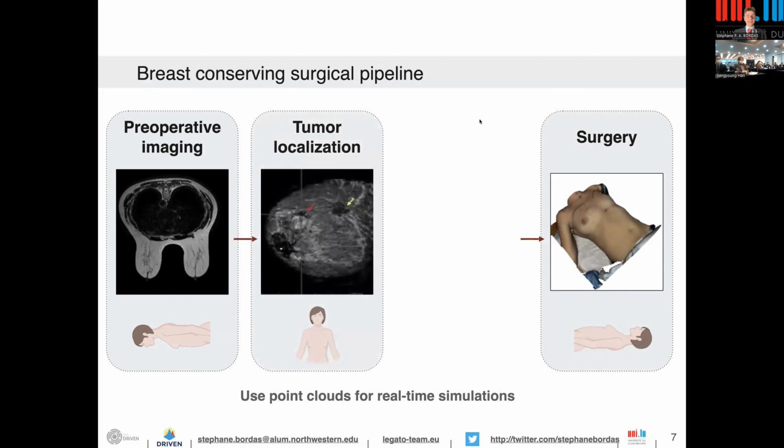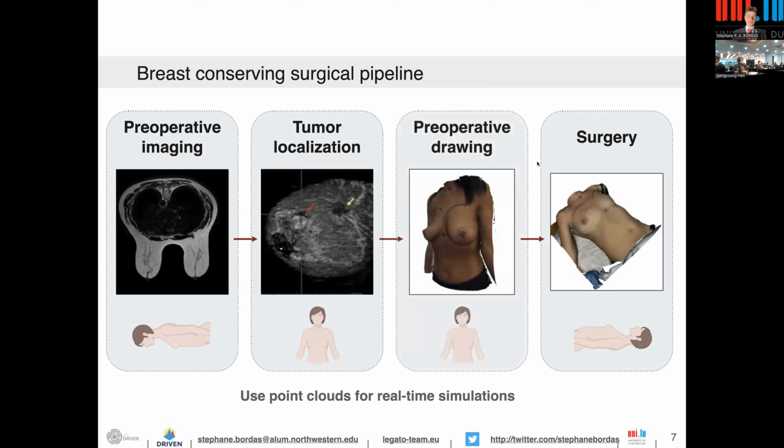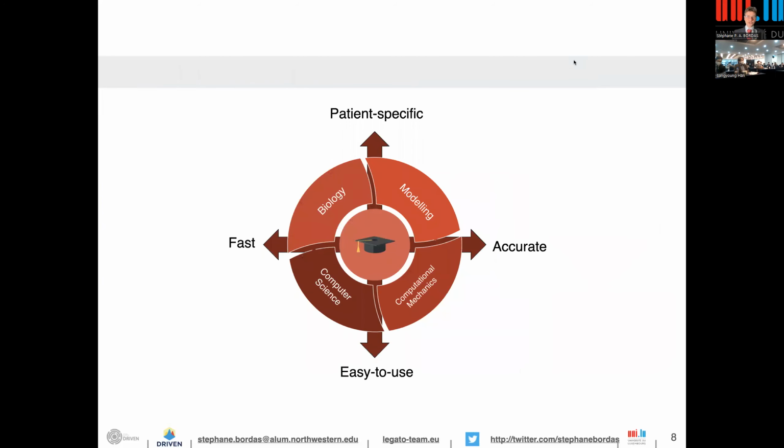So the basic idea is, how can we try to figure out before the operation where the tumor is? This is where you see the arrow in the black picture in the middle. And how can we predict where the tumor is going to be after or during the surgical operation? So this is the basic question that we're trying to answer, so that then we can put some sort of virtual reality glasses on the surgeon, so that the surgeon can actually see through the patient and see where the tumor is and can go and remove it safely without removing too much of the breast.